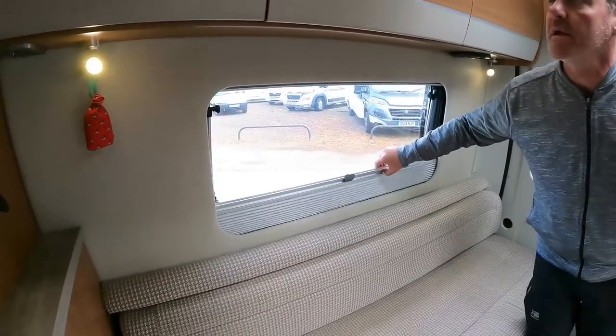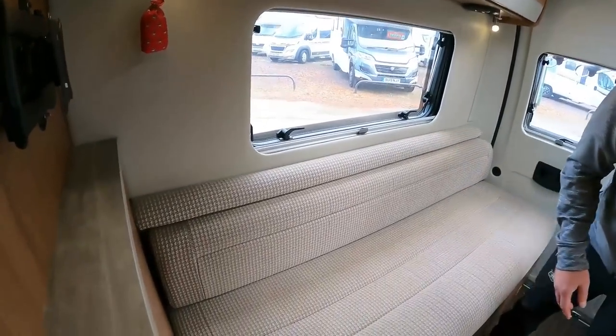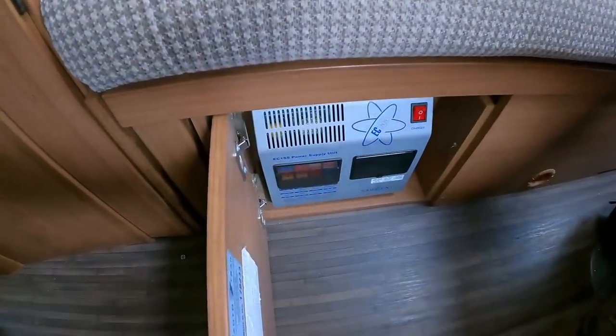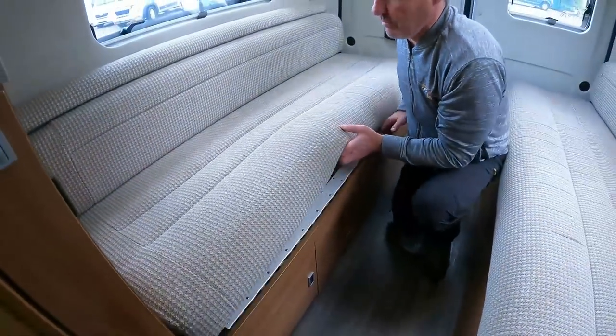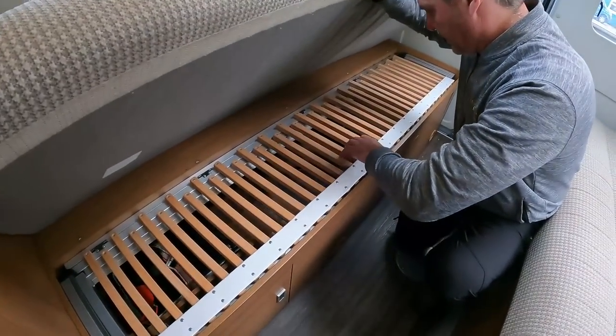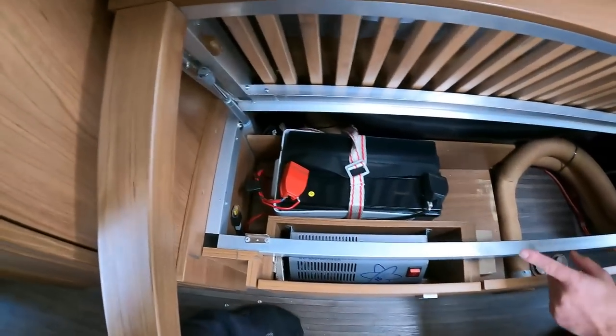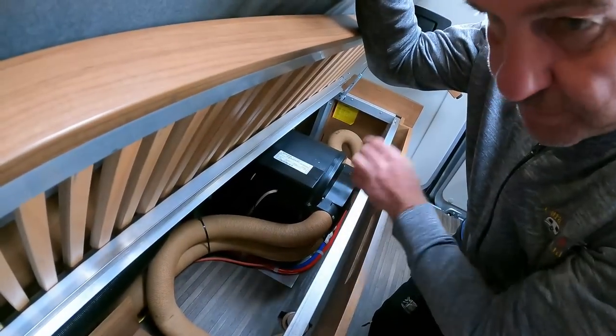Line screen. I get them right, you see. Okay, we've got a little storage hatch here as well. There you go, storage unit. Now let's see what we're getting underneath the cab. You've got your leg battery there. Trimmer combi.